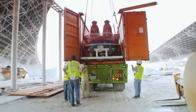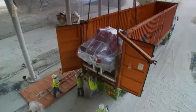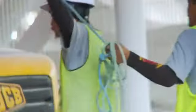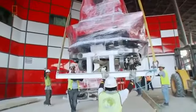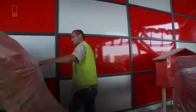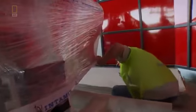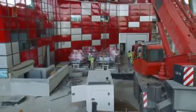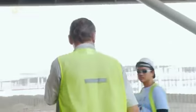The crane carefully unloads each roller coaster car. The Formula Rossa will run with two trains. Each train consists of four connected cars and will carry 16 passengers. It looks good. No damage, nothing broken. Three hours later, one of the two trains is assembled.